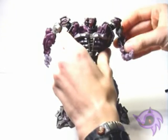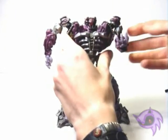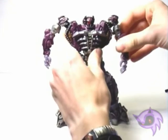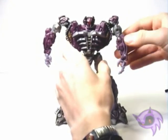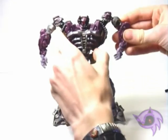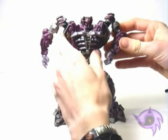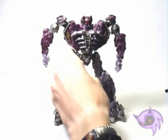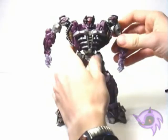The hands, sadly, I think all the Decepticons are pretty much like this. In order for them to be straight out like normal, it's got to be rotated like this to where you can't bend the elbow this way, but it bends this way. So, yeah, that's a bit sad, but you know what? It's just nitpicking, so it's okay.